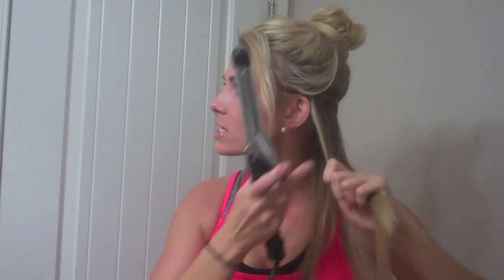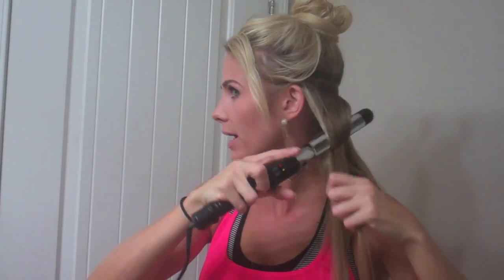One thing that I've loved with these tape-ins is you can brush right over the tape. This will skip over the tape and it gets to your scalp. So I just take a fourth section of hair, and I always start at the top of my hair, and I roll it up and then I just work my way down the hair.